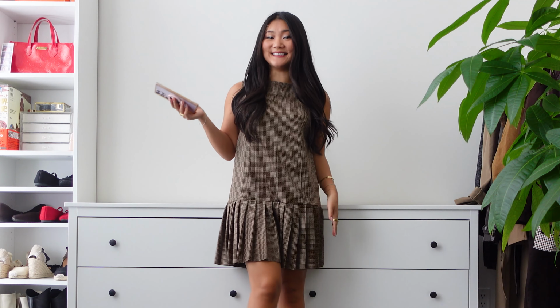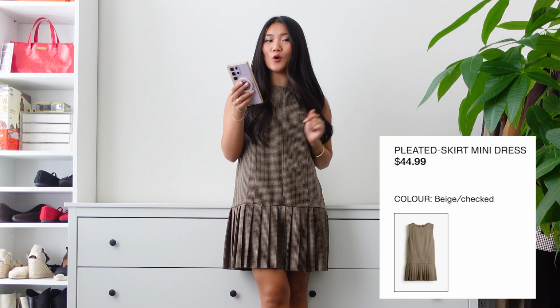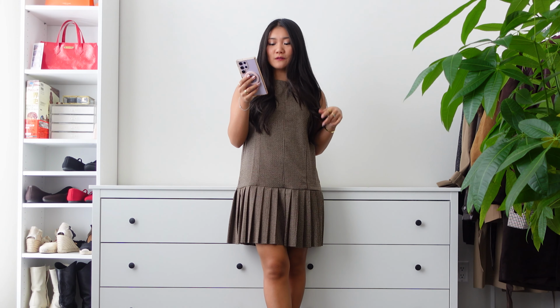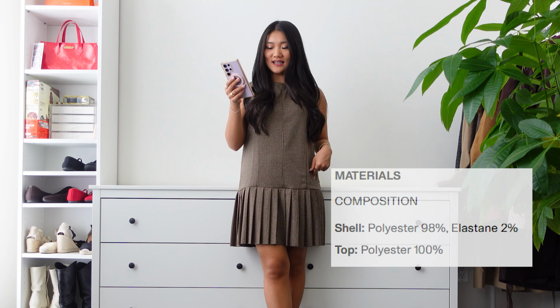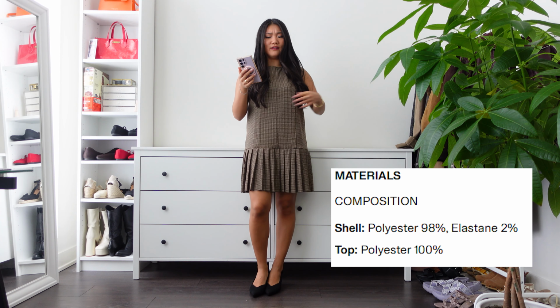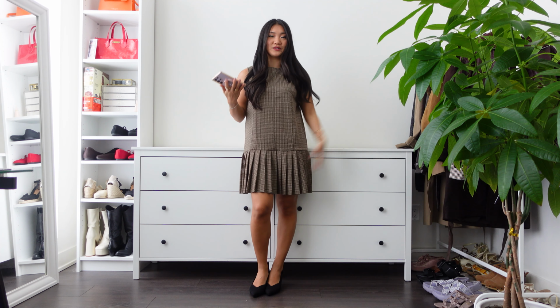Alright, so this is the next item. It's a pleated skirt mini dress. I got size small, my usual size. In terms of fabric, it is polyester 98% and 2% elastane for the shell and top. I'm not sure what top means, but it's polyester 100%.